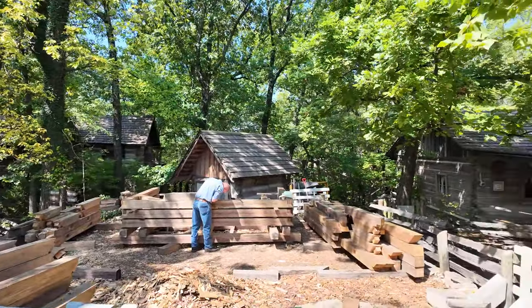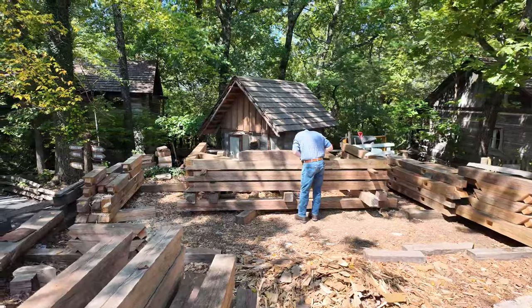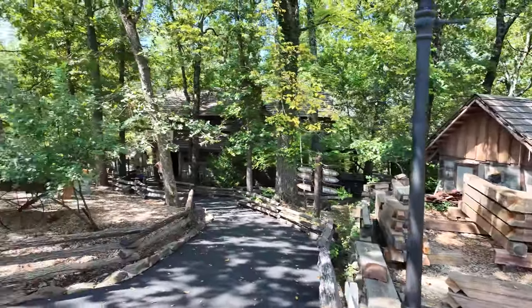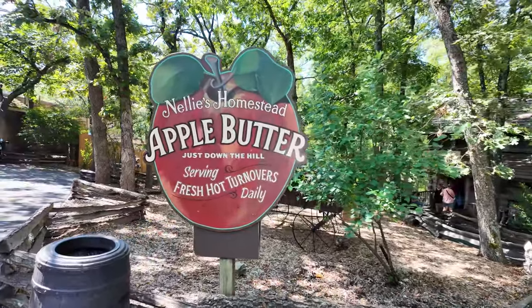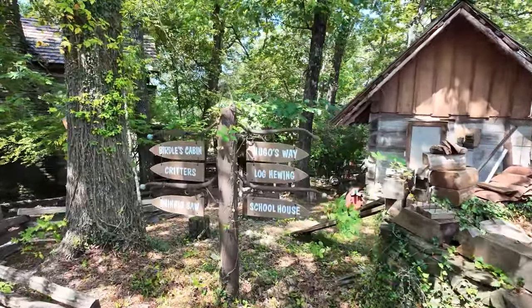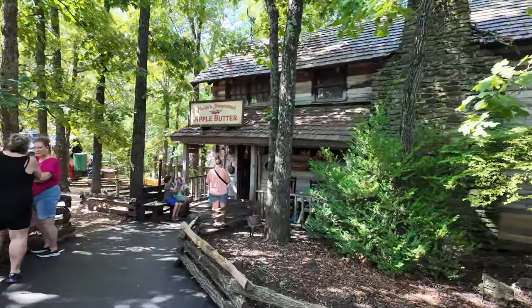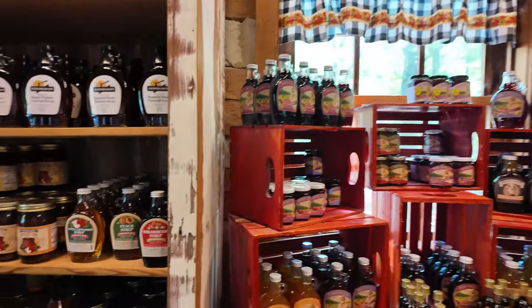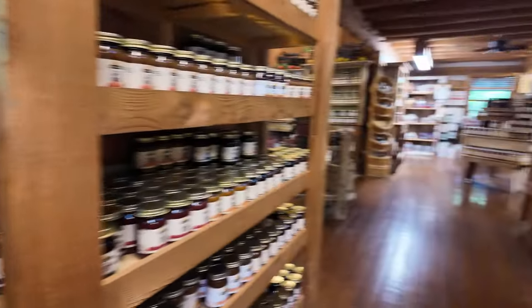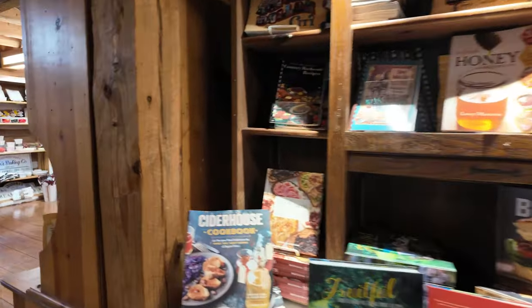Guys, check this out right here. He's doing a little bit of, looks like he's making a log cabin, like a little bit of woodwork over here. He's fitting pieces together. And over here it says Nellie's Homestead Apple Butter, just down the hill, serving fresh hot turnovers daily. And in here, all kinds of delicious looking syrups and jams and all kinds of good stuff. We have some cooking books over here.